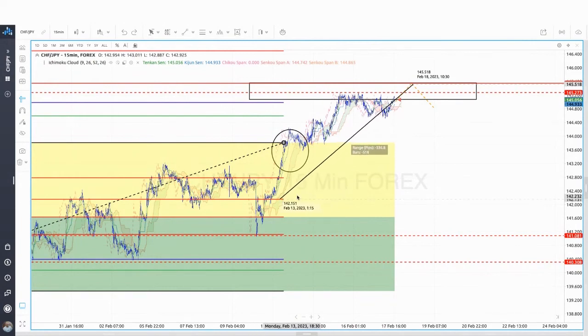There's opportunity in this market, man. And you don't just have to trade with the trend. You can trade counter trend and make a lot of money. So look, good people, there's lots of opportunity in this market.